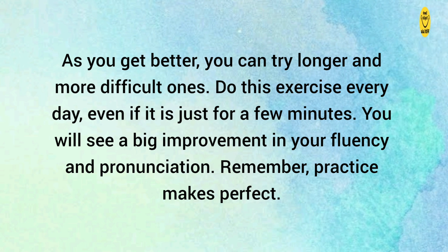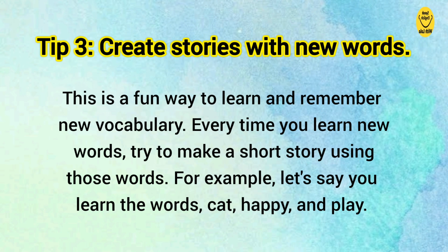Do this exercise every day, even if it is just for a few minutes. You will see a big improvement in your fluency and pronunciation. Remember, practice makes perfect. Tip number 3. Create stories with new words. This is a fun way to learn and remember new vocabulary.